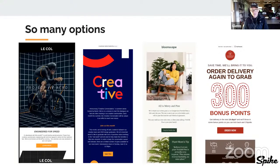I mean, there are so many options of how to design an email. I particularly like some of the imagery in this. The creative one's really cool. But like that plant mum's tip, right? It's very simple and clear. If you click on it, it's probably going to take you to more tips, because that would make sense. So many options for the design.